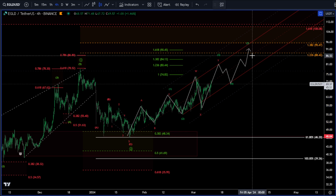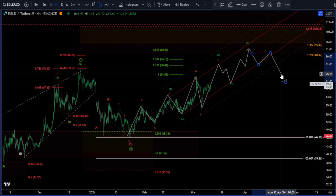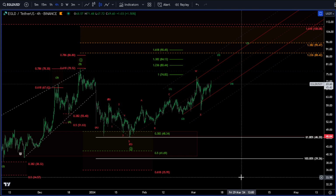I'm not currently in this. I would wait for the retrace here to go long. But I want to see this pattern fill out first before I get involved. There are scalps here, but I'm not interested myself personally.